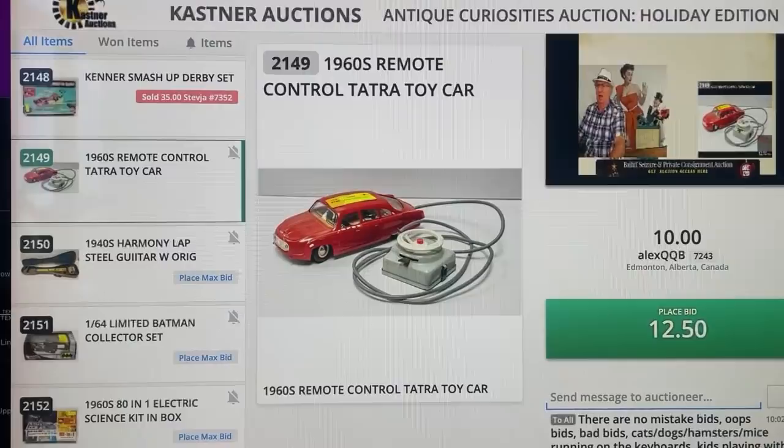This is an oddball. It's a remote toy. Really interesting piece, actually. And fairly large. You can't tell from the picture, but it is the size of like a 1/18 scale car or somewhere around there. It's pretty big.